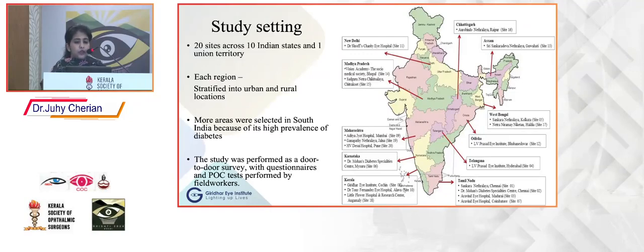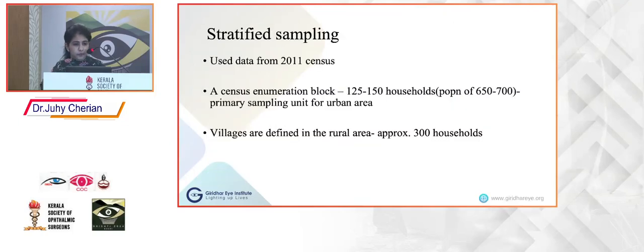If you see the map, you can see most of the centers were in South India, and this was because of the increased prevalence of diabetes in South India. The study was performed as a door-to-door survey with questionnaires and point-of-care tests performed by field workers.